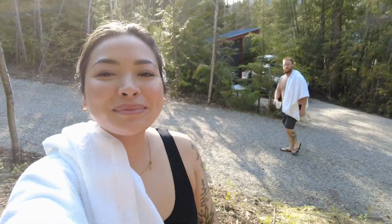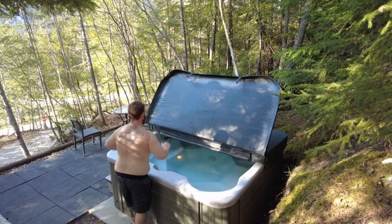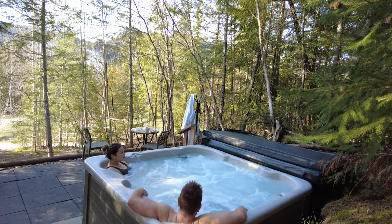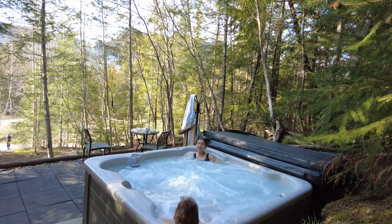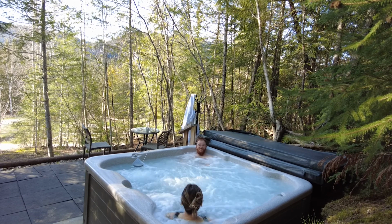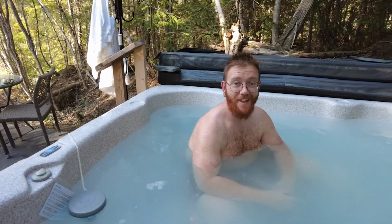Hot tub time! Well, this is awkward. Now it's just a bath. That was very much needed and so nice.